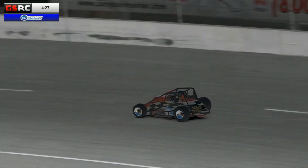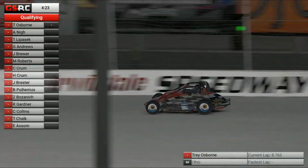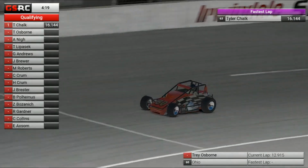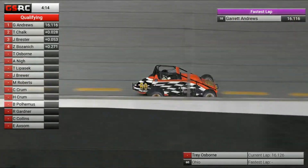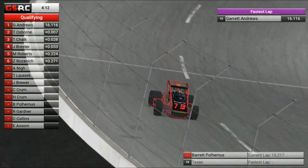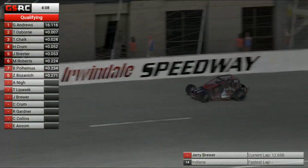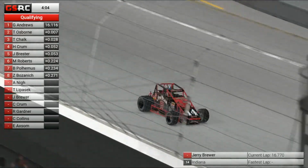So should be a little bit more than one driver as we're taking currently a look at Tyler Chalk. He's going to set, or sorry, Trey Osborne rather. Similar schemes from what I'm seeing, but regardless, Tyler Chalk does finish up his first lap, but so far he takes provisional pole, and immediately, right when I say that, Garrett Andrews takes over the pole position. We're going to be seeing that fastest lap notification pop up a few more times, more than likely, throughout the next 4 minutes.